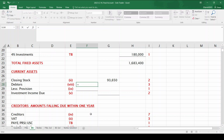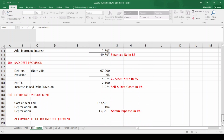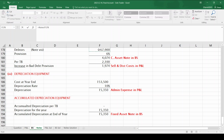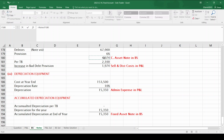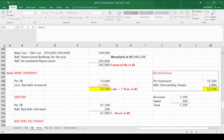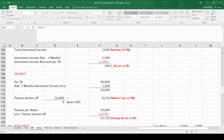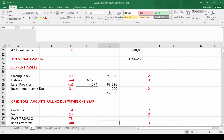My debtors less the provision. So again, that was one of my last notes, to work out the bad debt provision. So I can see if I go down to that, the debtors were 67,900, and I'm going to take away the provision. We worked out the provision should be 4,074. So the increase or decrease goes in the P&L, but what it should be goes here in the balance sheet, 4,074, and that's going to reduce my debtors. So they come to 63,826, and then the investment income due. We worked out our investment income, and then we got some of it in the P&L. So the small bit that was still due, that €200, is a current asset. So in total, my current assets come to 157,676.